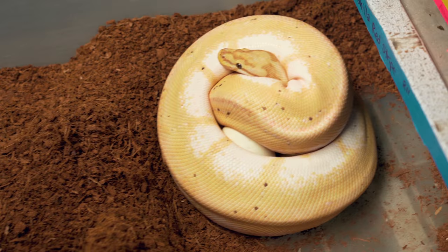Egg time. And this is a pretty exciting clutch. I'm not gonna lie to you. This is actually a banana spider ball python. And you guys know how much I wanna start working with the Lori project. So we actually bred the Lori into this banana spider. I just think that Lori being the darker morph with a banana could be really, really cool. So I wanted to get this going.